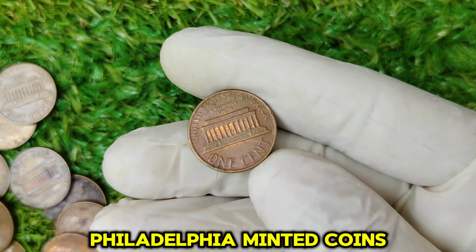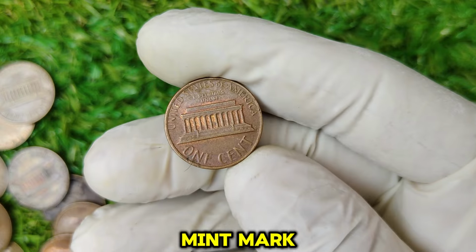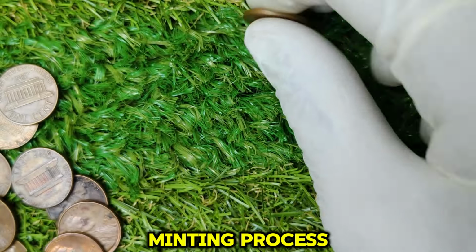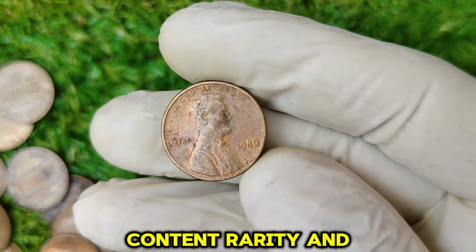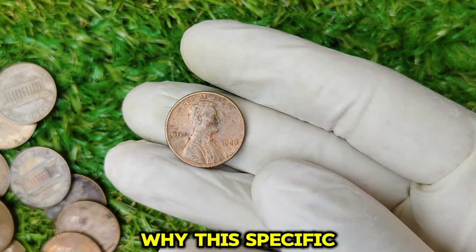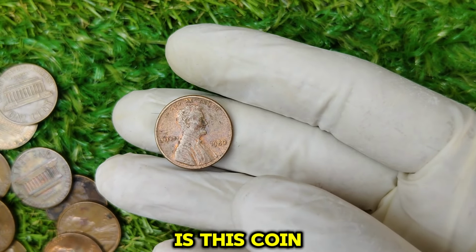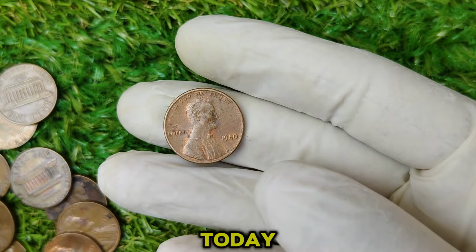You see, Philadelphia minted coins don't carry a mint mark, which is why you won't find a P on this penny. But it's not just about the minting process or the copper content. Rarity and condition play a huge role in why this specific coin is worth a small fortune today. So, why exactly is this coin worth over $58,000 today?